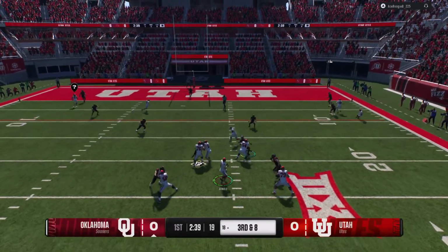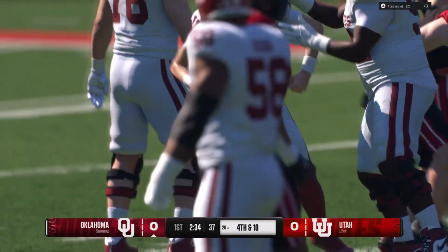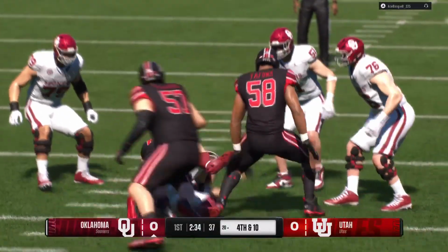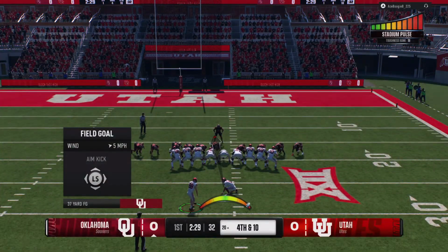On 3rd and long, try to convert through the air. They get enough rush, and it pays off. The sack at the 20. Great timing by the defense there. Obviously, the offense has the ball in the red zone, and you're trying to create a negative play to back them up. They do that with the sack, and if they're now going to try a field goal, it's going to be a little more work for the kicker.